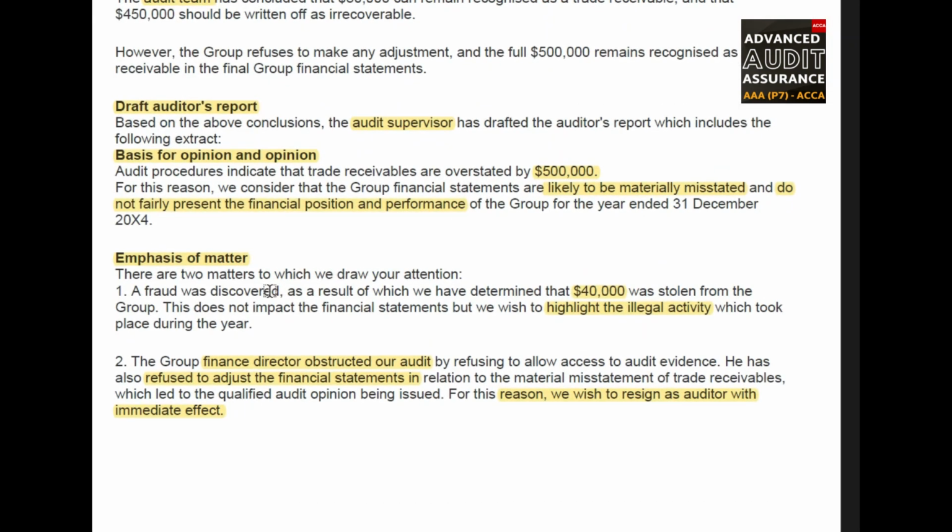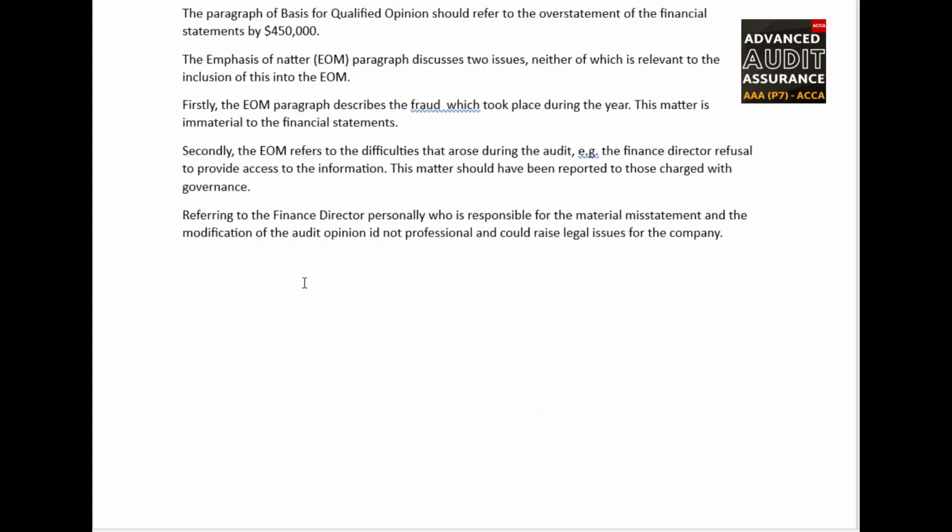Now come back to the case. Now see this last sentence. For this reason, we wish to resign as auditor with immediate effect. Do you think this should have been a part of the audit report? I don't agree. See, it should have been discussed with those charged with governance rather than mentioning this in the audit report. Right? So let us draft a point.